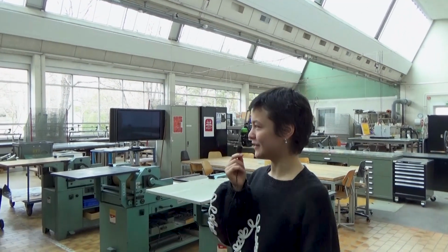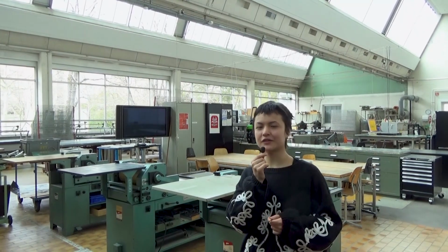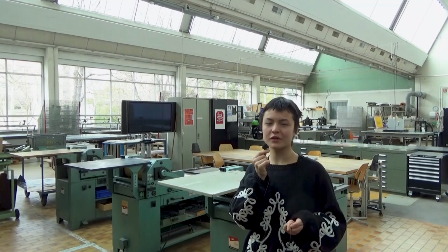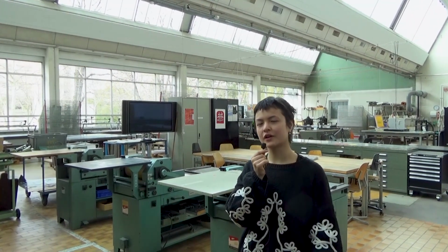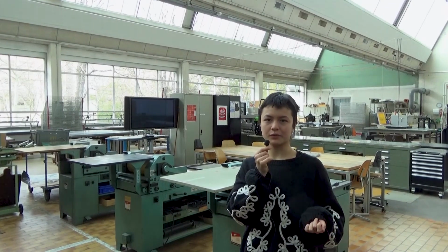And here we are at another space which you might have already seen in my previous video, which is the print studio we have at the school. And as I already mentioned, we have all kinds of different techniques here. So we have intaglio, relief printing, screen printing, we also have a risograph, and also different courses. And there's also a support team, which I'm part of, which helps you, like in the other workshops, with all kinds of different projects you might want to realize.